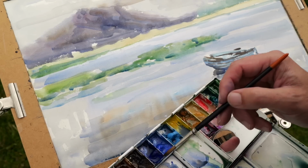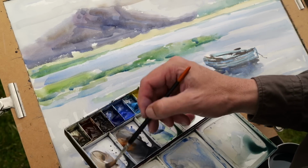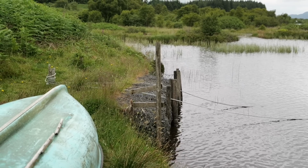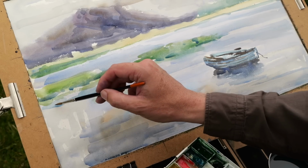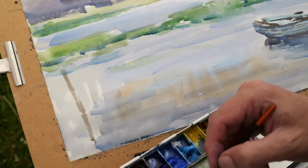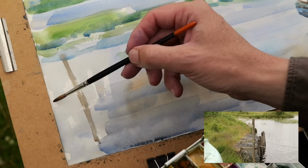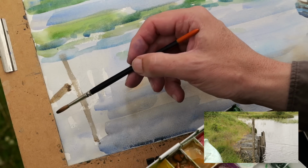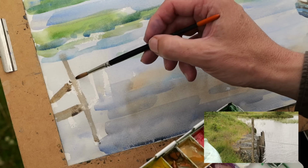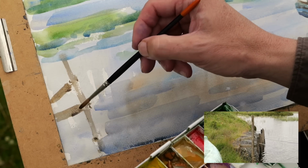Right, so I'm going to go to the bottom left of the picture now, and I'm going to head up to the little bit where you tie the boat onto. So here, that's good. You've got these sort of bits of wood, very old wood. So I'm going to try and depict it like it's old as well. Rough.